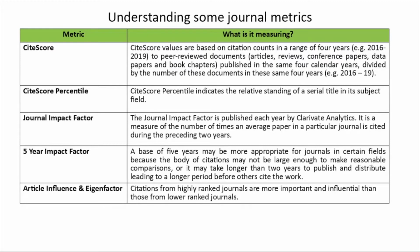CiteScore is a metric without field normalization. This means that you should not compare CiteScore between different subject fields, because different subject fields have different patterns of citation and publication. Some specific areas publish more because the flow of this area is quicker than others. So you cannot use CiteScore to compare between areas.